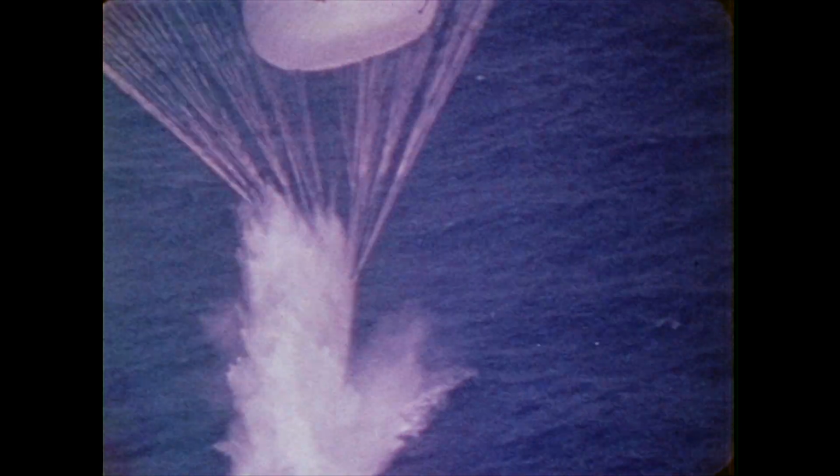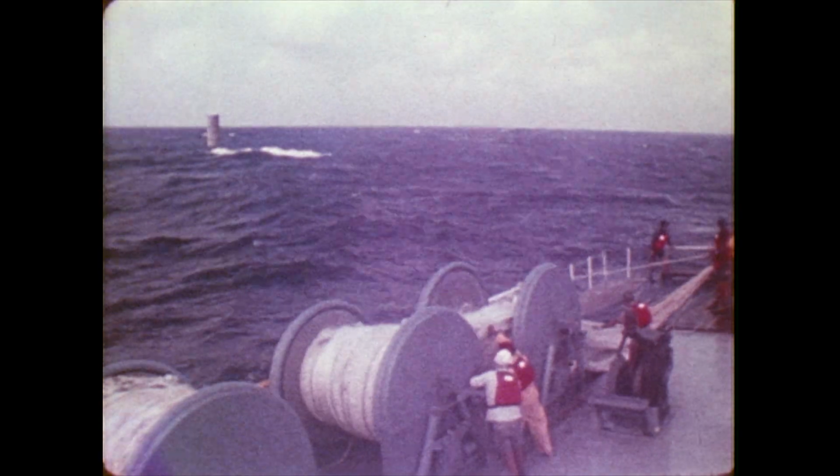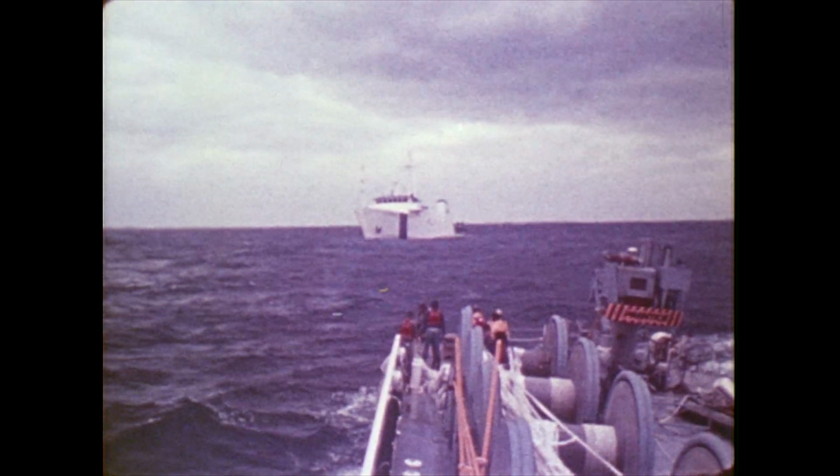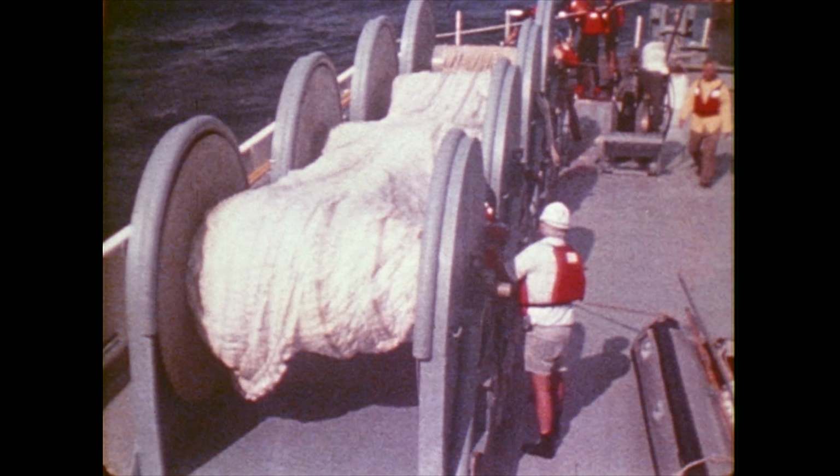The burnt-out casings of the shuttle booster rockets separate from the orbiter 2 minutes after liftoff. Parachutes slow the descent of the casing to an ocean splashdown. The spent casing and its parachutes are recovered from the ocean by crews aboard 2 retrieval ships.